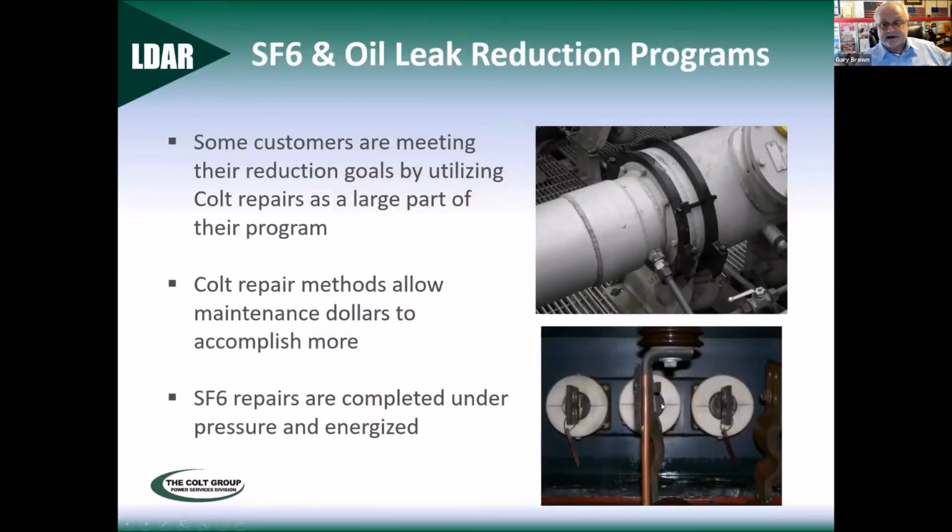These are actually oil leaks down here on the bottom that we put clamps on. On the right, this is a bus system. Again, this is that friction strongback where it doesn't close all the way, because this clamp is on an SF6 gas leak. They're unequal bores. And what we're doing is holding that clamp in place while we inject it.